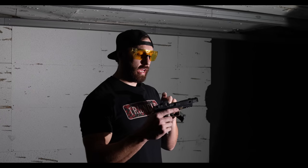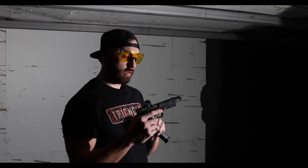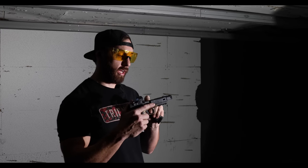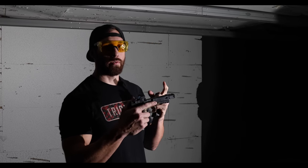Okay, I went with the threaded barrel and compensator for the second round, and I'm saving the ported for last, simply because I think the ported is going to shoot flatter and softer than the thread-on comp. I've never shot the OZ9 with a thread-on compensator, so we'll see how it goes.